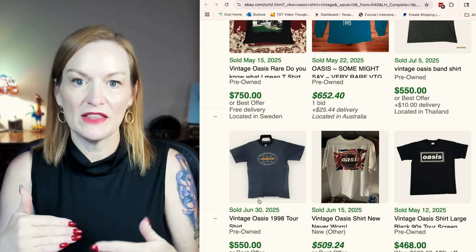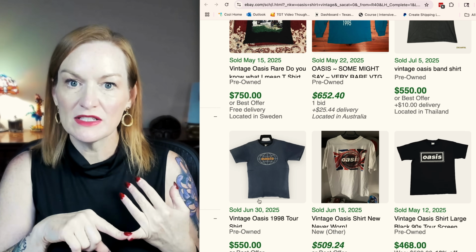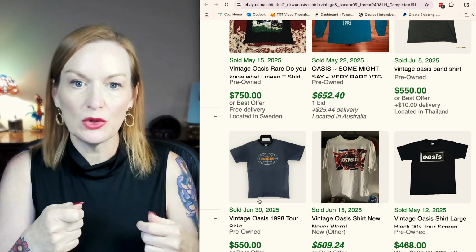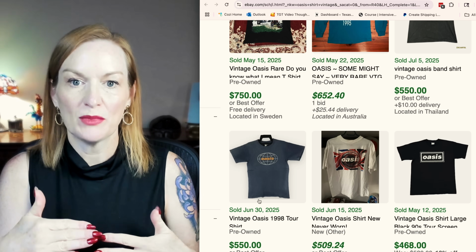There are lots more in there, so I would say if you see Oasis, then take a look at it, see if you see the single stitching, and scan it. I mean, it doesn't take any time at all to do a Google image search or to take a picture and upload it to eBay and have it search by your shirt.